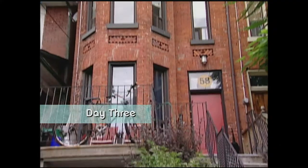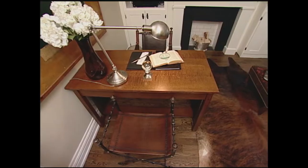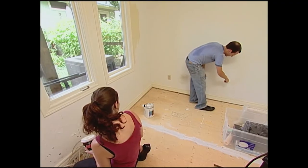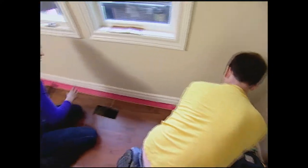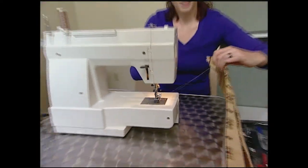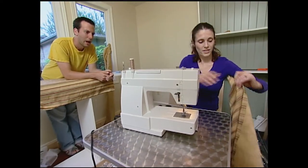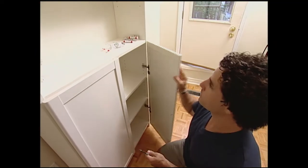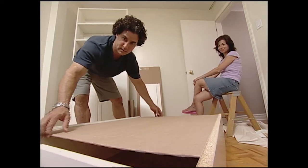It's day 3 of Design Match, and our couples are rushing to match this designer room at 1/10 the budget. Andrew and Deborah have painted their walls, installed new flooring, and are now making valances for the windows. Good. All right. Great. Oh my God, we're gonna win! Amy and Jonathan have also finished painting, assembled bookshelves, and are now ready to add the finishing touches to their room.